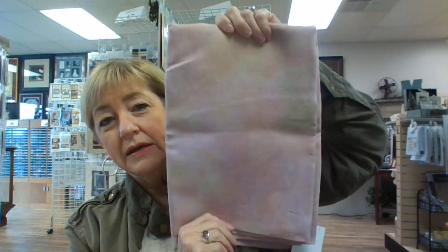So it calls for a 28 count opal Cashel linen from Fabrics by Stephanie called Grace. I did not have Grace, but I do have a couple others from Stephanie. The first one is called Playful Sprites, and it's pink, has little hints of greeny yellow, little bit of orange here and there.